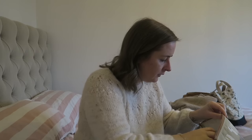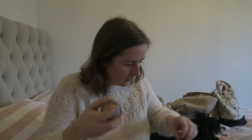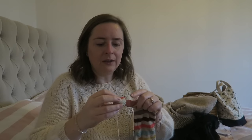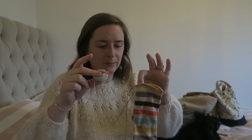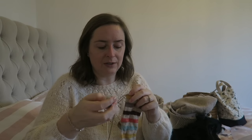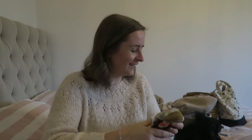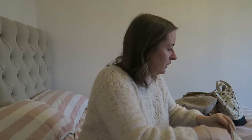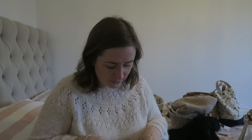I'm not sure how much more I've got left of that ball. Oh, quite a bit. Oh no, that's the other ball. Yes, this is why this one's paused, because I think I've only got a couple more stripes left and then it will be the rib. So I've not wanted to take it to the cinema in case I just knit to the end. So then I needed to cast on another pair. Not the other sock to match that one, another pair.